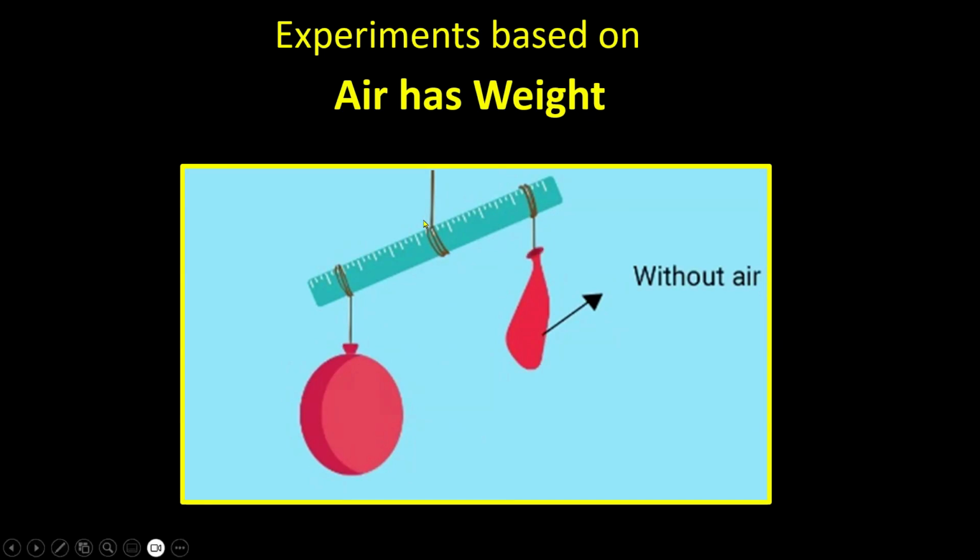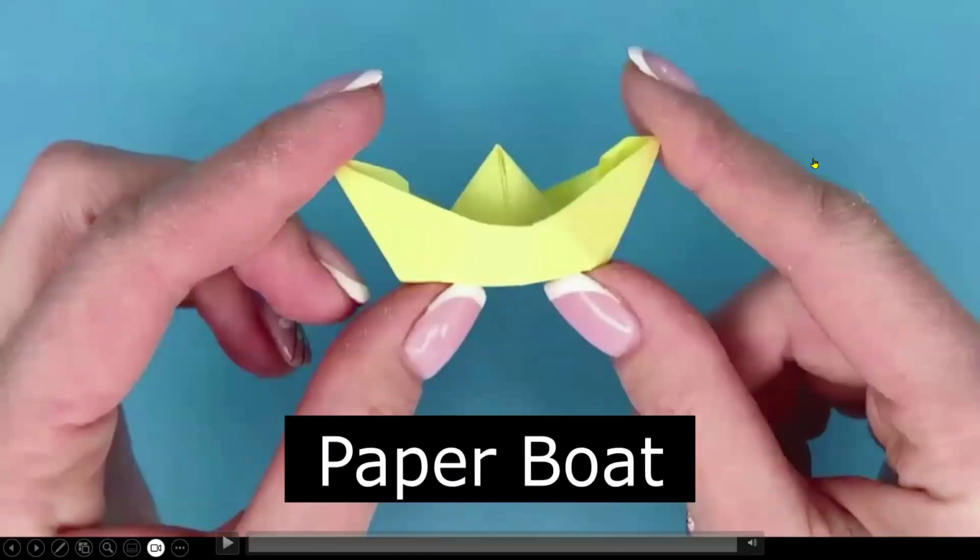Correct, right? So this is a simple picture. So more air means more weight. So let's do an experiment based on this. So have a look. See, this experiment you have to perform later on after the workshop.